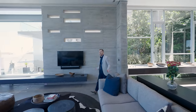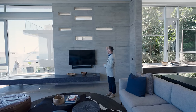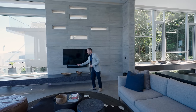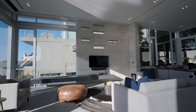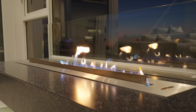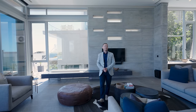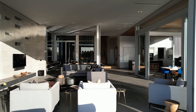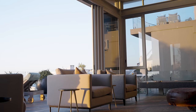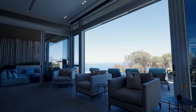Coming into this lovely lounge area, behind me, we've got the off-shutter concrete wall with little window cavities, which I think is really cool. The beautiful floating shelving with the terrazzo marble top that leads to this massive picture window and an awesome fireplace, which at nighttime is fantastic. Lovely furnishings. I think this house has some of the most luxurious furnishings which I've seen. They're beautiful, marry perfectly with the colors, and they are super comfortable, I'd have you know. And it leads outside, sliding doors.